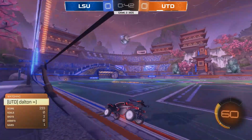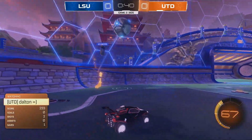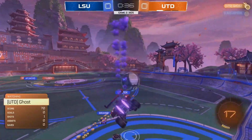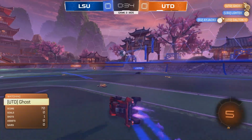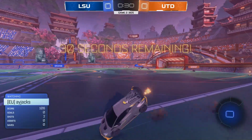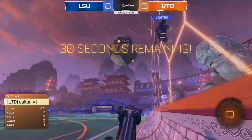Less than 45 seconds now as we head over to the LSU side. Ajax trying to play off his own back wall. Ghost picks it off, and Lotech does get the clear. Nobody from UT Dallas pushed up. Now an opportunity for LSU. But again, no follow-up really from either side.